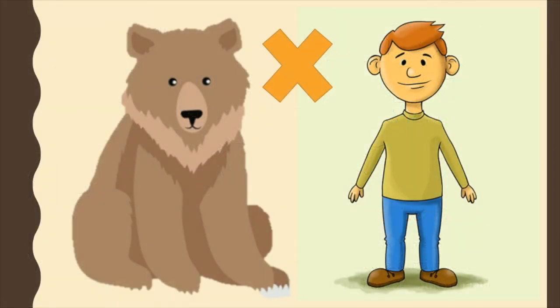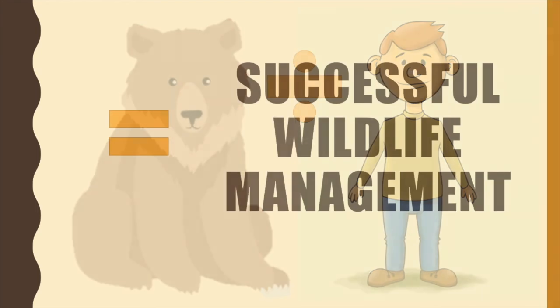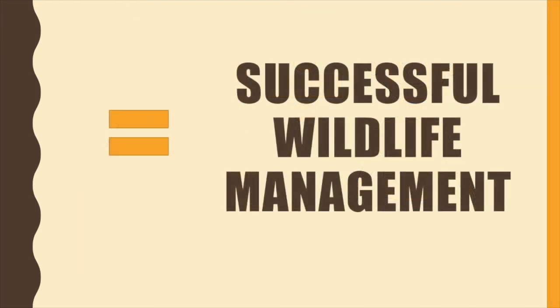So just remember, as bear and human populations continue to grow and multiply, we still must maintain some sort of divide between the two so that we can both live safely and sustainably. And that is how we get our successful wildlife management.